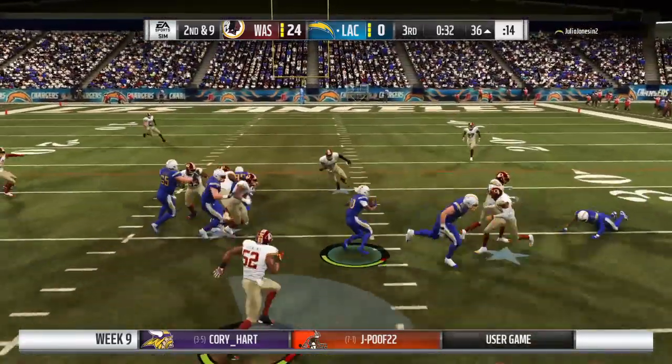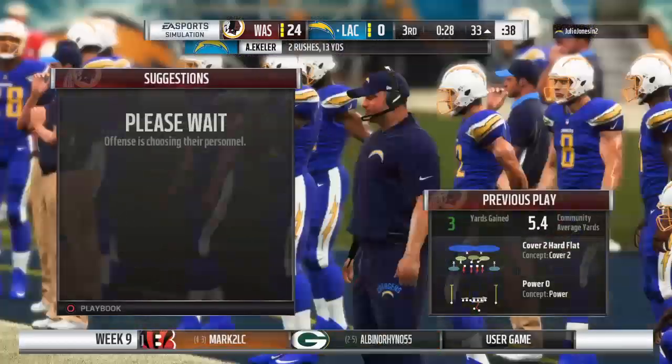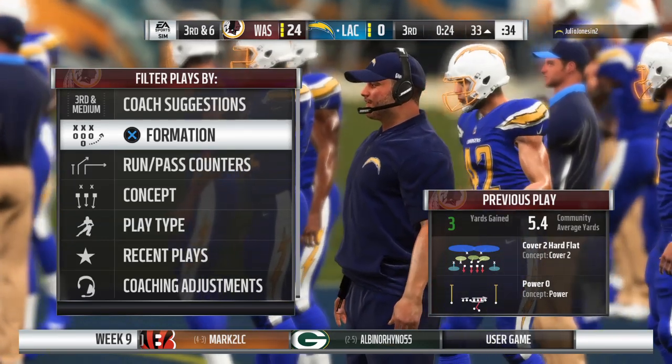They'll run it now out of the gun. And a short gain down to about the 33. Give him 3 yards, and now they're left needing a conversion here on 3rd and 6.